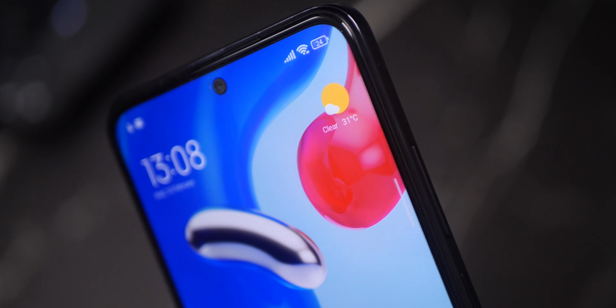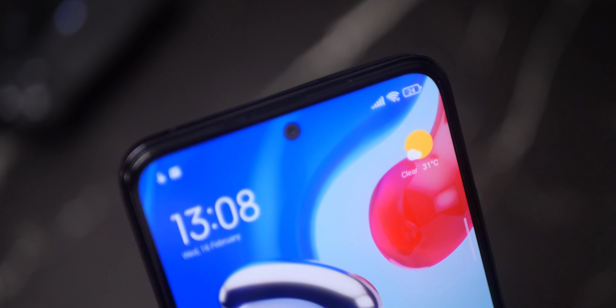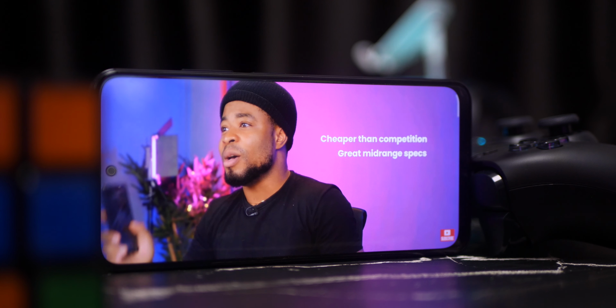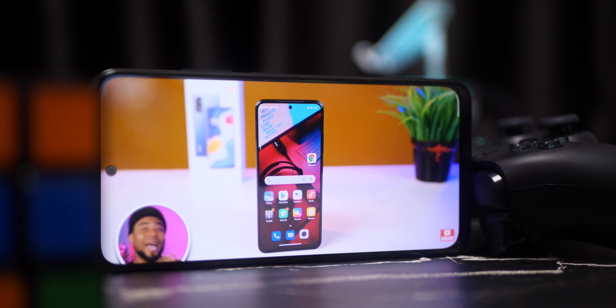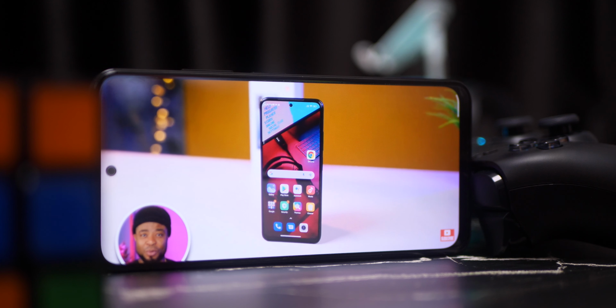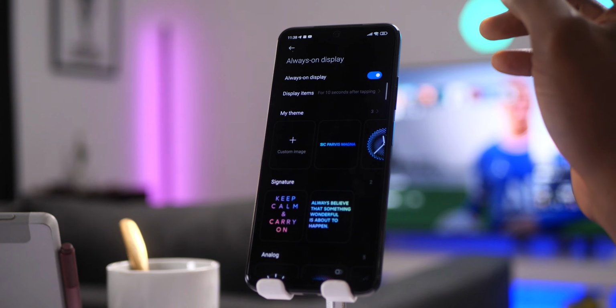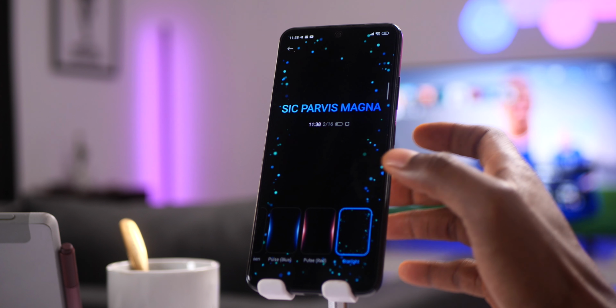The display is vibrant and sharp with a resolution of 1080 by 2400 and a display density of 409 pixels per inch. Whatever media functionality you want this for, be it playing games or watching videos or just normal device operation, the display is pleasing to look at. Being an AMOLED display, you also get the always on display functionality, which you are able to customize to your taste, and you can enable edge lighting for notifications.